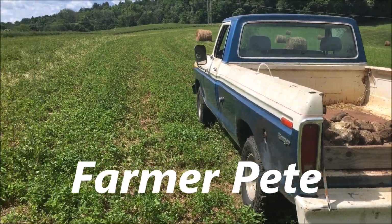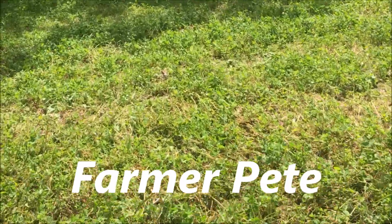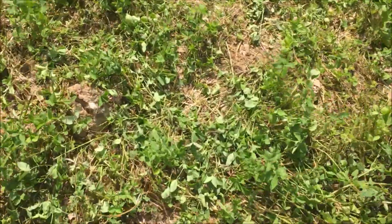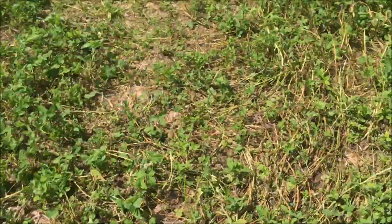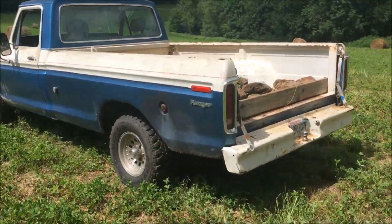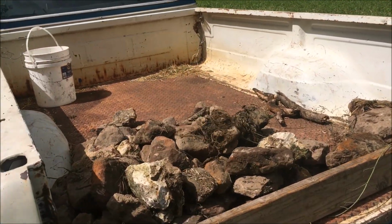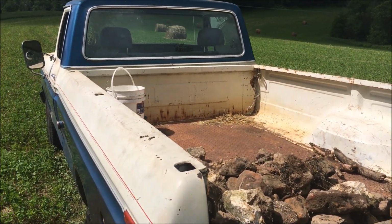Hello YouTube. Today I'm back here in the field in the southeast corner of my farm doing one of my favorite jobs, picking up rocks. Today I've got my truck here and I'm driving back and forth along the hillside here, picking up rocks.